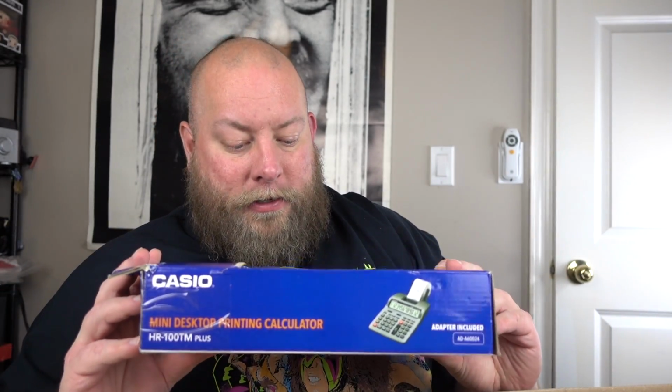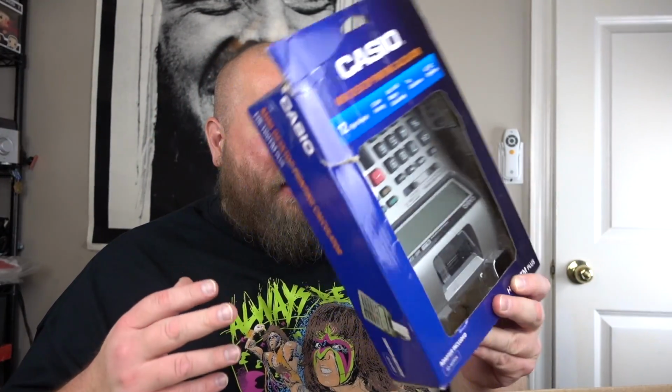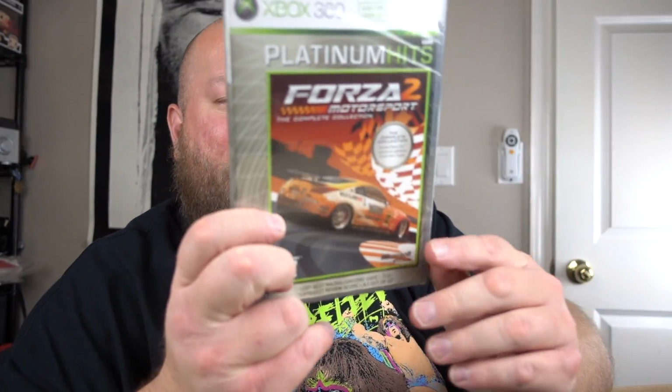It still has the tape on the head part of it. So it looks like it hasn't been used yet because you have to remove that tape in order to put the roll in it. So that's probably another like $25, $30 item, the way it sits in that range. Next, we have a somewhat factory sealed game. Looks like the factory seal came a little bit loose right there. Xbox 360 Platinum Hits Forza 2.